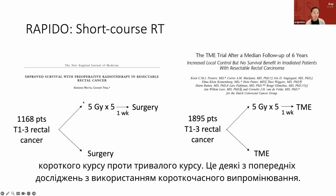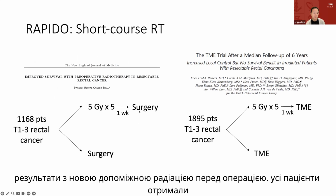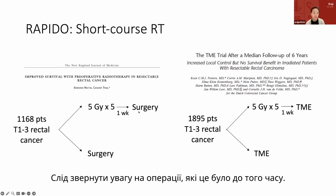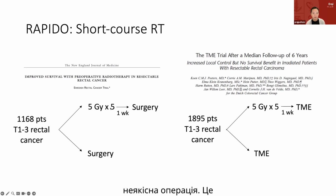These are some of the earlier studies using short course radiation. So this is the Swedish rectal cancer trial, which was the only trial I think that showed improved survival with neoadjuvant radiation prior to surgery. All patients received 25 gray in 5 fractions of radiation 1 week before surgery. The thing to note is this was prior to TME. So these patients presumably had just blunt dissections. And so the question is, well, was there improved survival because the radiation was making up for inferior quality surgery?